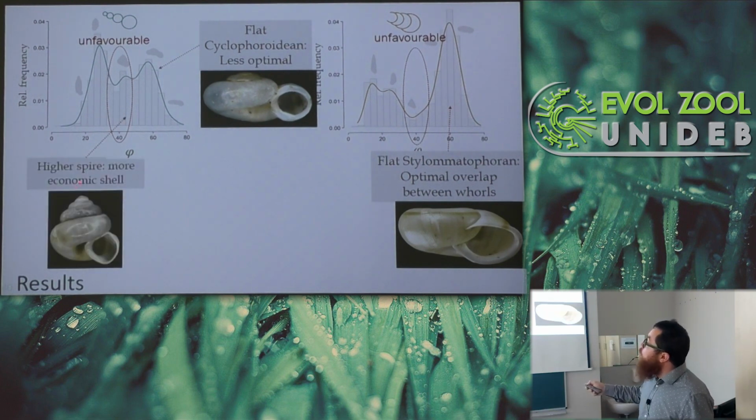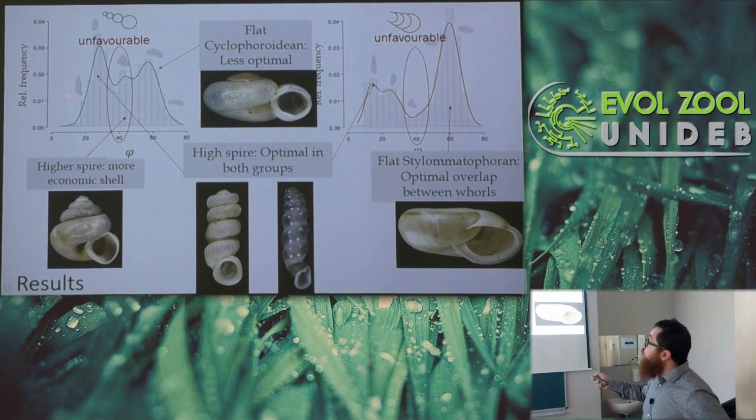And yeah, this is the same thing I was talking about. So this globular shape is more economic for this group, but it's a little bit difficult probably to balance, but still proportionally there is a much higher number of species. And as I mentioned, for high-spired species it doesn't really matter because the isoperimetric ratio is the same.